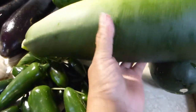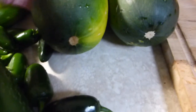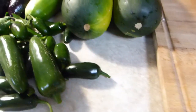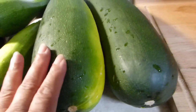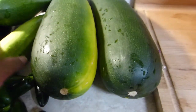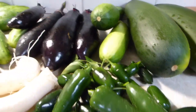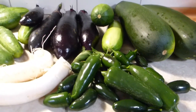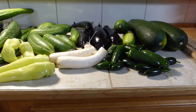Amazing size of Black Beauty zucchinis, as you can see right there. See, I cannot put my hand around it. That's how big it is. A good 3 to 4 inches in diameter, the biggest one. And so we're starting to pick more different varieties of vegetables growing in the garden. Today's harvest in my organic garden.